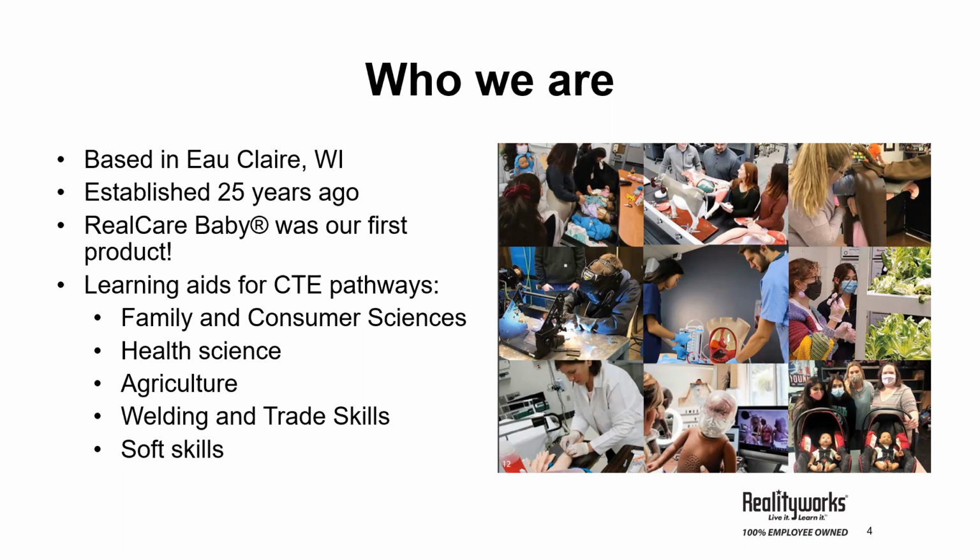Baby is still around, but now you can look to us for all sorts of other fun hands-on learning aids, like a bovine birthing and ultrasound simulator, an ECG simulator, virtual reality welding simulators, and of course, tools for teaching geriatric sensitivity. Now, everything we offer is wrapped with curriculum, student activities, and assessments, and we really try hard to provide learning aids that support instructors' efforts in the classroom. That is a need that's come directly from conversations with educators, which are really the fuel for all of our products.